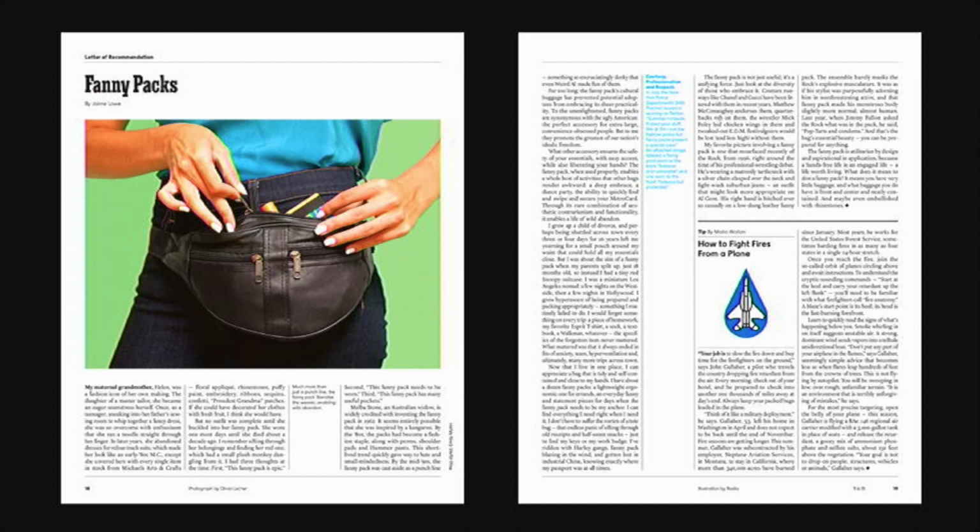And there's a sidebar here that we do that's called Tip, and it's usually on something that you would likely never need to do. A tip on things like how to fight fires from a plane, or how to cry on command, how to survive a stampede. And it's kind of a humorous thing because our magazine doesn't really do service, so it's just a humorous nod to service.